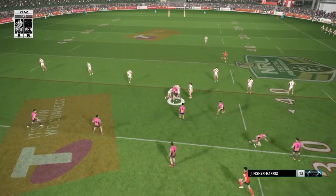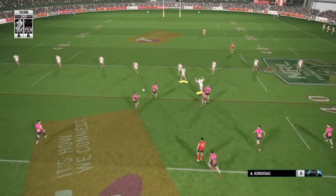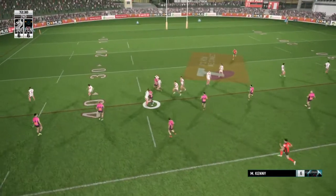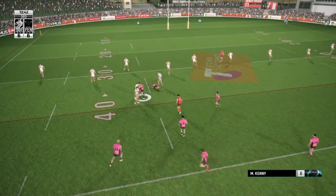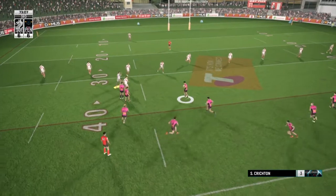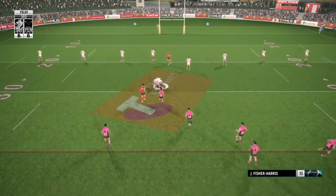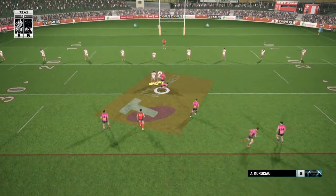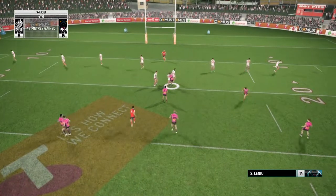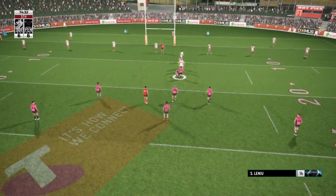Fisher Harris. He's held there. Two. Leota. Gets it away. Good skill. Held. And offload. Three. Held. Crichton. He's held there. It's tackle four. Eddie, look at him accelerate. Held. It's tackle five. Do they run or kick?